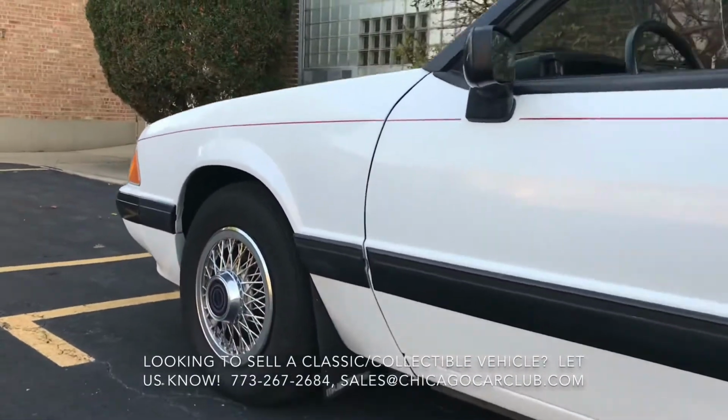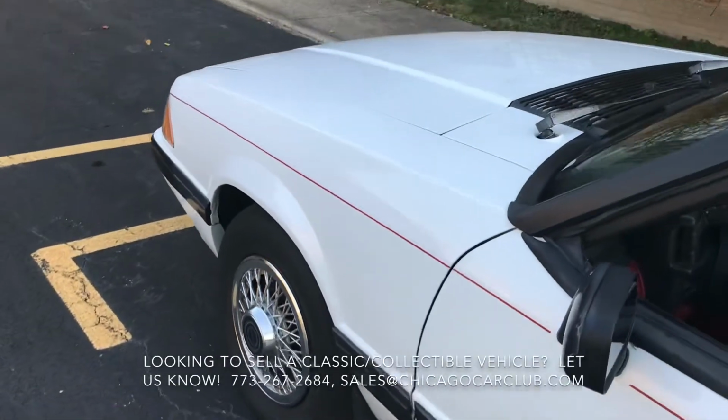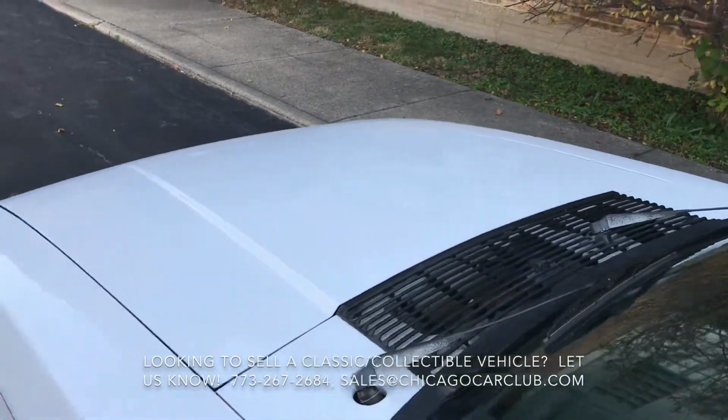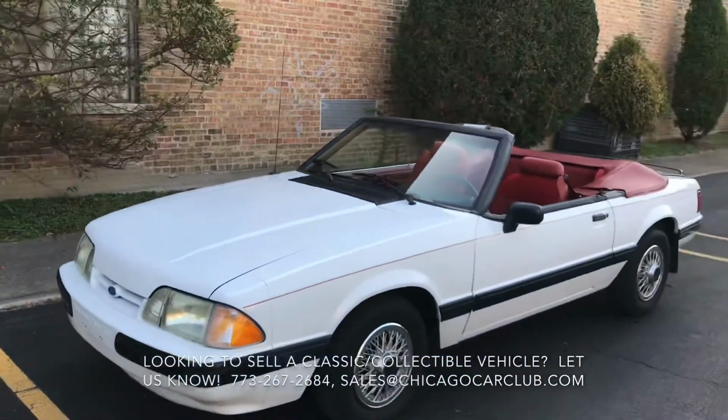This is the 4-cylinder variant, the 2.3. So it's hardly a Mustang in a straight line, but it's super fun to drive, very lively, small car, plus being a convertible with functional R12 air conditioning is pretty cool. Great summer car.